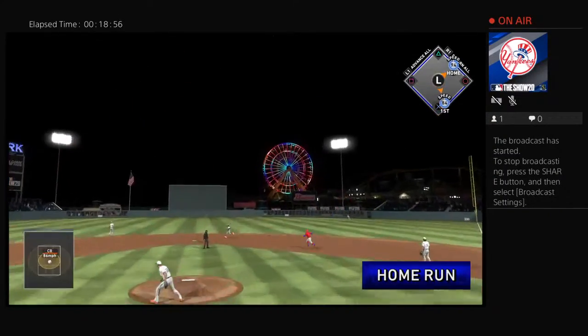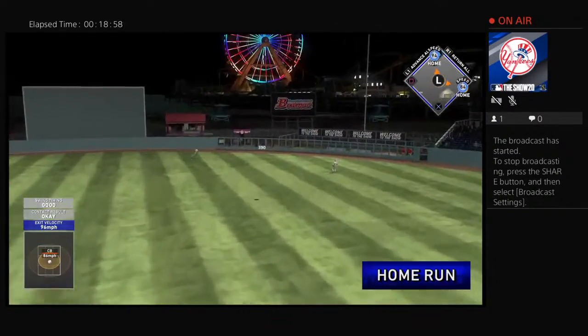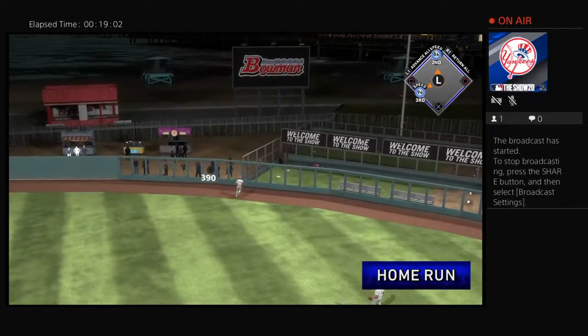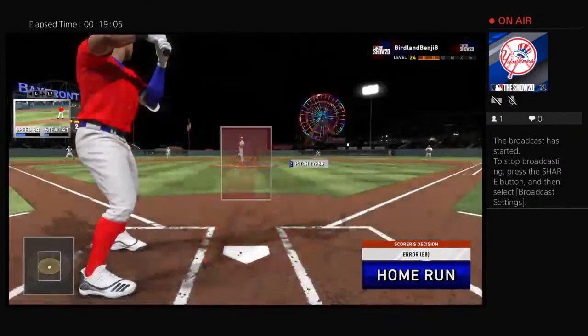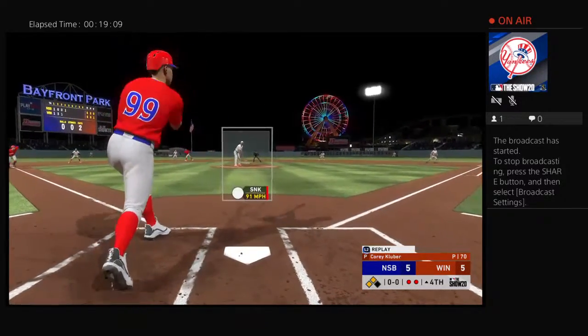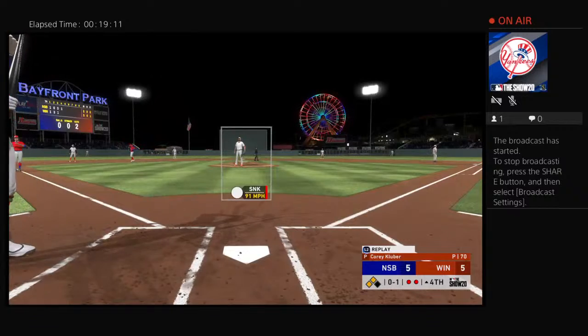High and deep to right center. Center fielder on the run. Oh no, looked like he had it, but it goes right by him. But he can't get there, and it bounces over the wall. It's a ground rule double. Sends that one out of play for strike 1.